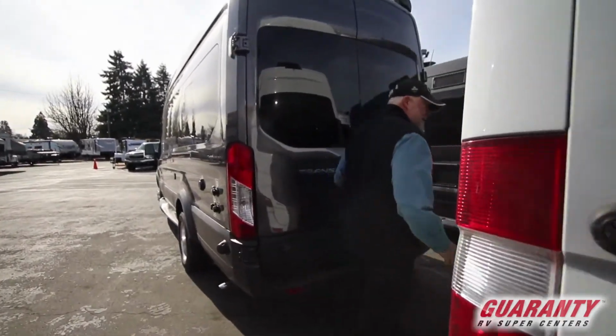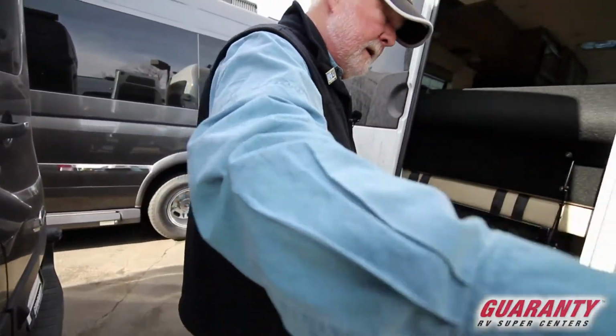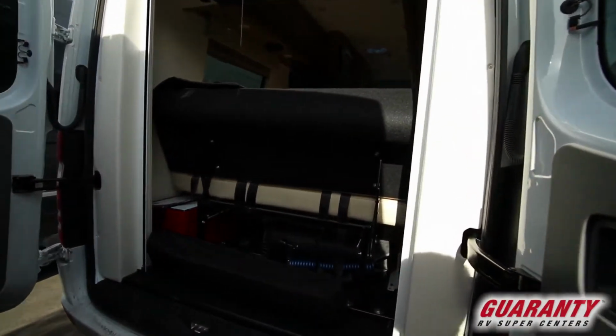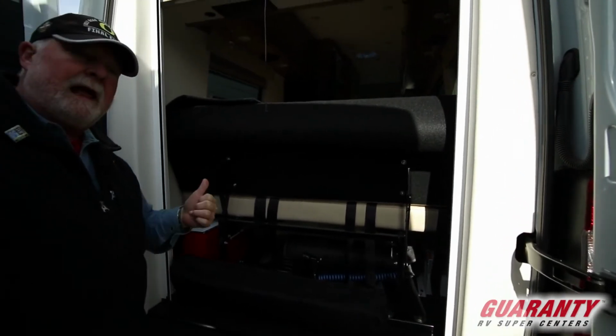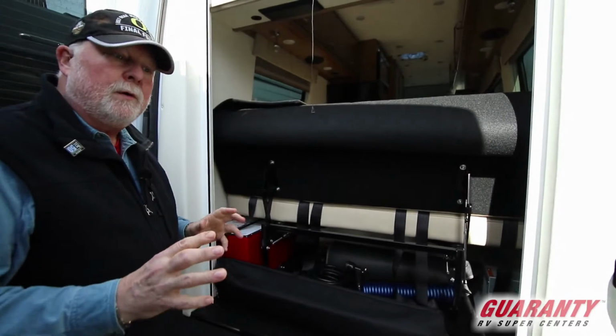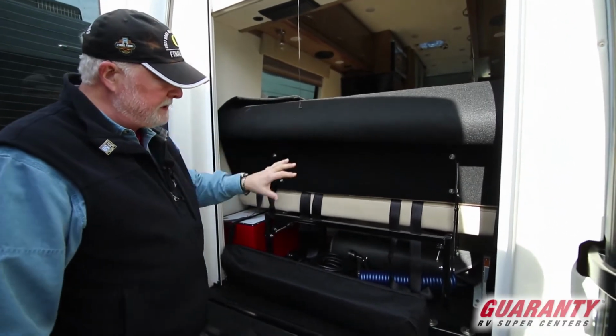I even moved this van out of the way. I wanted to show you this rear area here. This just came off the truck. I've had a lot of people interested in this front lounge and the lithium package, so I wanted to get it on the internet so you'll know that we have it. So as you can see here, I lifted this up to show you.